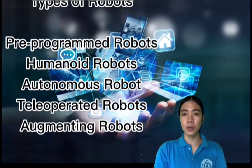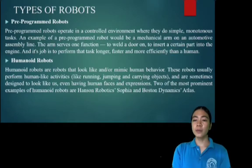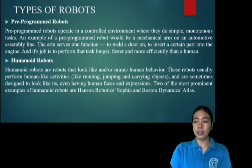So there are 5 types of robots. We have pre-programmed robots, humanoid robots, autonomous robots, tele-operated robots, and augmenting robots. When we say pre-programmed robots, these robots operate in a controlled environment where they do simple, monotonous tasks. An example of a pre-programmed robot would be a mechanical arm on an automotive assembly line. The arm serves one function: to weld a door on, or to insert a certain part into the engine, and its job is to perform that task longer, faster, and more efficiently than a human.